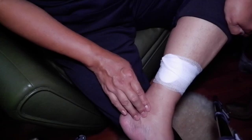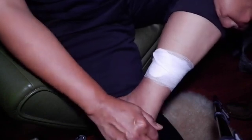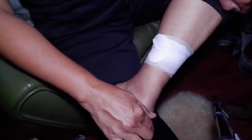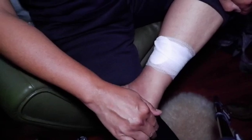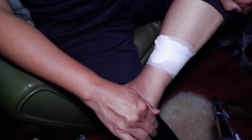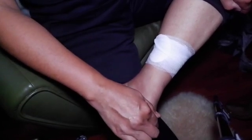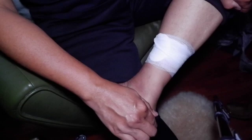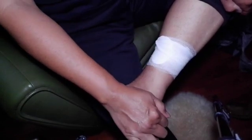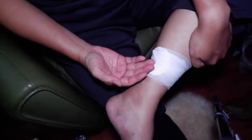There's one pulse where you can check here or over here. This is the posterior tibial, the pedal pulse. Okay, the pulse is still there. Alright, then I would assess to make sure that the bleeding stops.